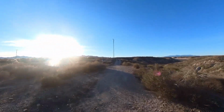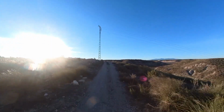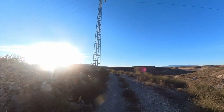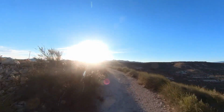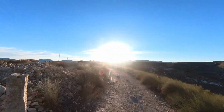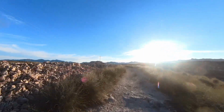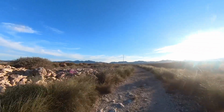I'm not sure whether you can see the path in front of me that well. The sun's really bright in front of me, to my left. Hope you can. Power lines above me. Another one of those statues with the stones. It looks like most of it has been kicked over. Don't know why people do things like that, but they do.